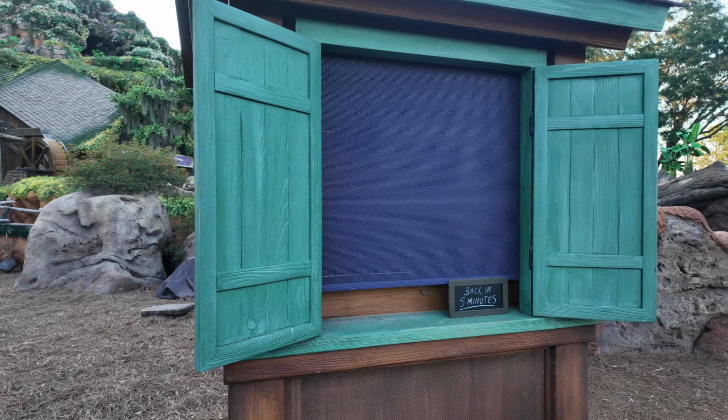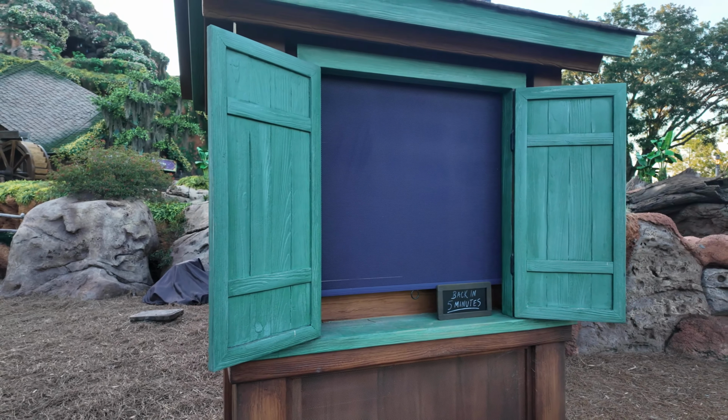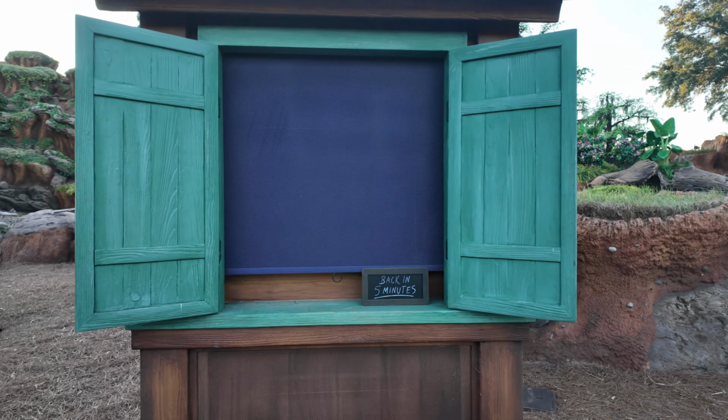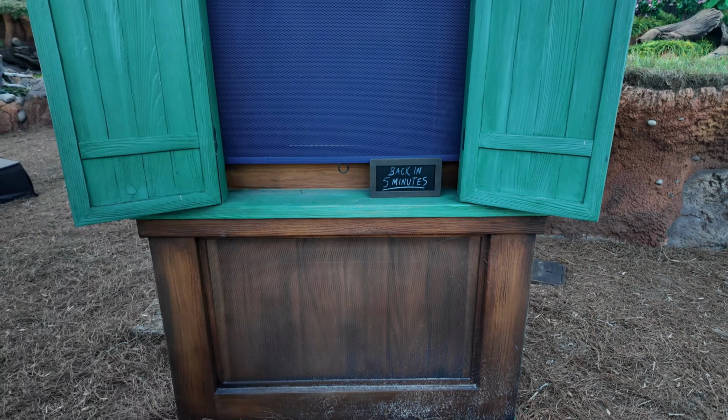So there is a booth over here that says back in 5 minutes. I don't know if there's actually something going to be in here, and that curtain will come up like an animatronic or possibly a person. Or if it's just going to be a speaker, because this is see-through here. And same with that. That doesn't look like it rolls up. It looks like metal, but there might be something in there.